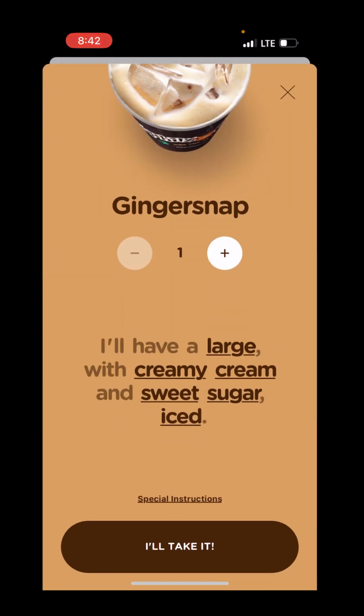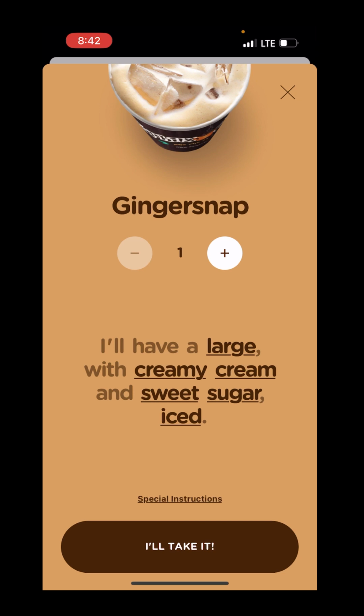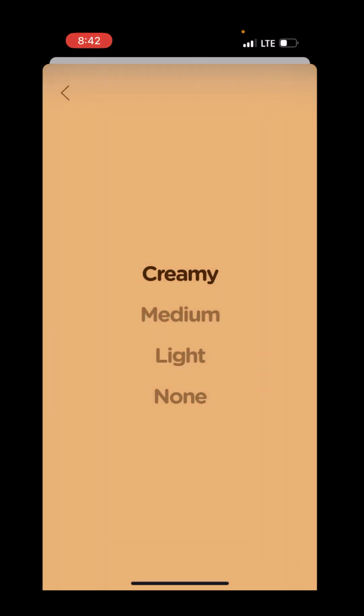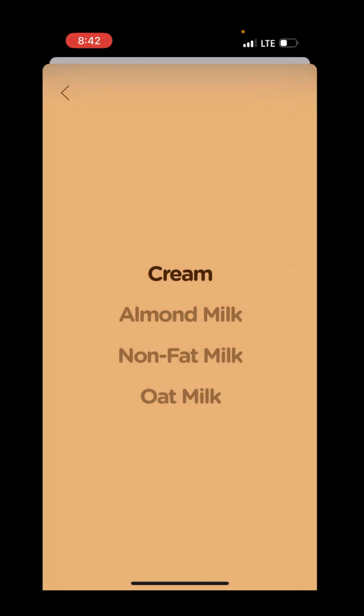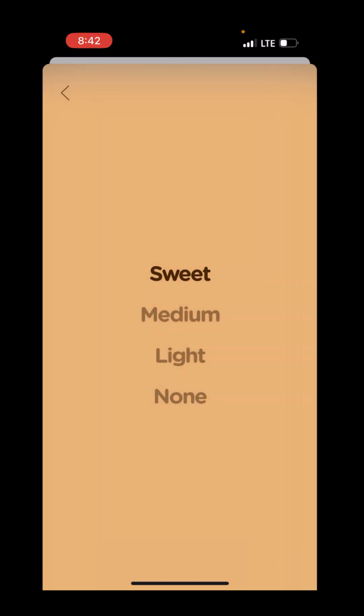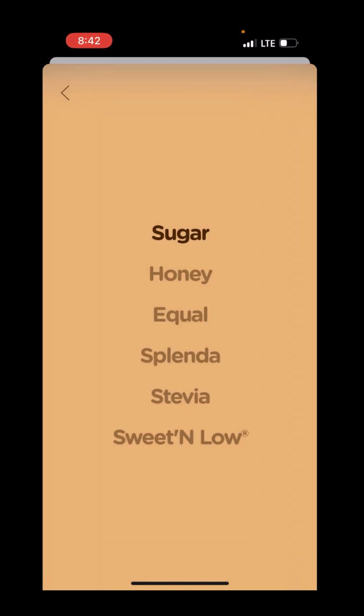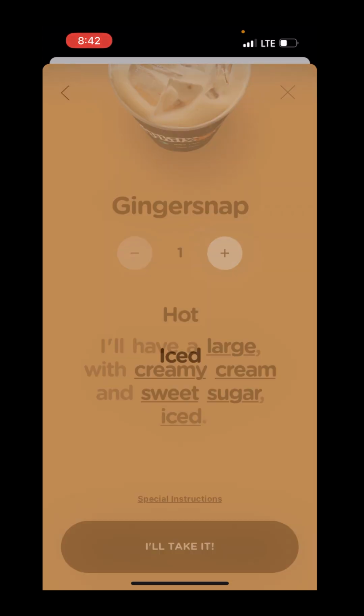And I love that it's this sentence that you're going to customize, basically. So I'll have a large, and I could change this out and say small or medium of this drink with creamy cream. So I could choose instead to have medium light. This is basically how much of it. The second one is what I want to have. I like the cream, but you could do almond milk or oat milk or anything. And then if you want to change the sweetness, medium, whatever it is here, and then your sweetener, lots of options, and then iced or hot.